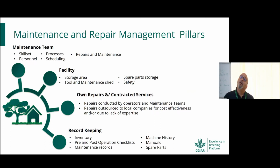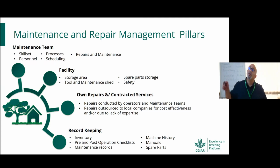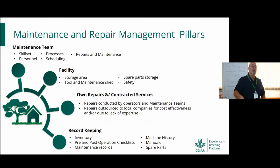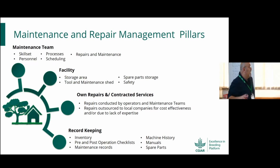We have to try. So maintenance and repair management pillars are based on what we have discussed. First, the maintenance team. We need the qualified personnel, and the number of personnel needed. They have to have a certain skill set. There is competency-based training that we can induce for them to be able to perform their jobs, the correct processes, scheduling, repairs and maintenance. And I mentioned repairs and maintenance. They're two different things. The facility: we need to have a storage area for our equipment, a tool and maintenance shed, which is completely clean and organized. And we have to have a spare parts storage, as well as safety regulations and standards. Without that, we will not be able to perform.